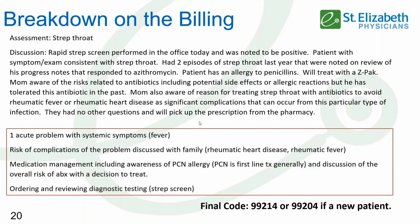We ordered and reviewed a diagnostic test. That was our strep screen. And so our final code for this is actually probably a 99214 based on the new guidelines.